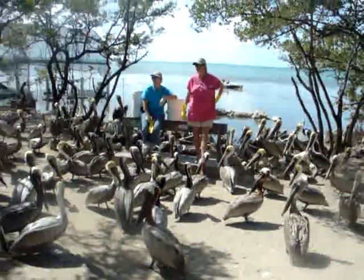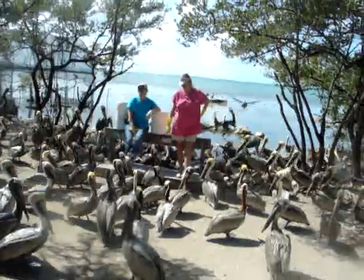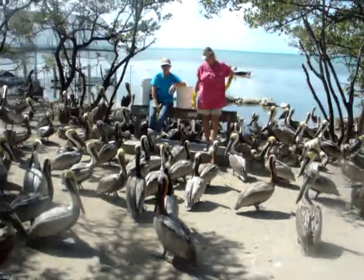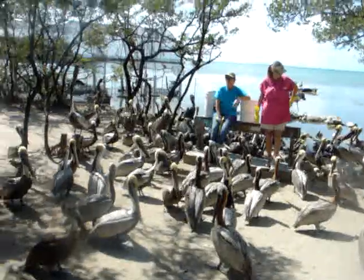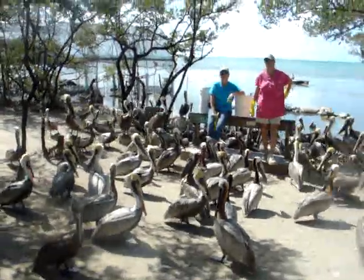Why is there pollution? Why is there less fish? Is it water flow? No, not really. The main reason there's less fish is due directly to the pollution. But another reason that we feed the wild pelicans here is to check for injuries.